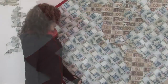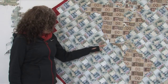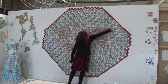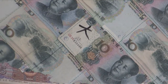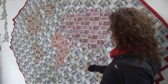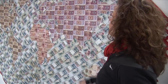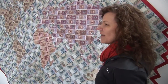The other great thing about money is that people write on it, and there's lots of marks on it, and rips and tears and bits of sellotape where it's been held together, and things like this Chinese character. I don't actually know what it means. And you know, they write numbers on it because they've been counting it. So you've got all that sort of history that's inherently in the piece now. There are 560 of these blue notes which make up the ocean, and I haven't counted these actually, I lost count. It took me so long I lost count.